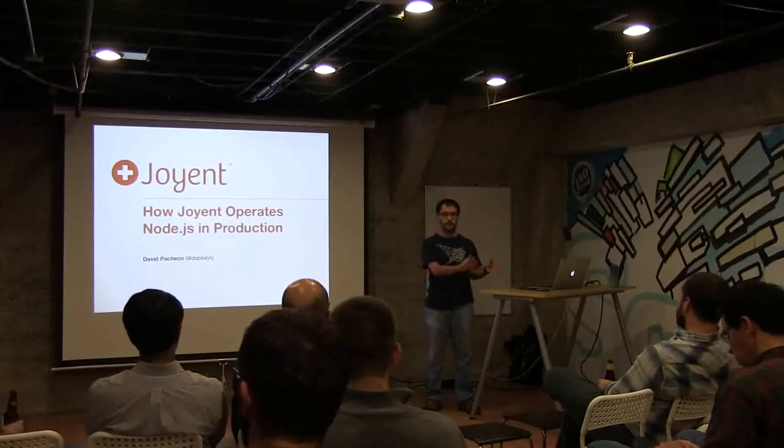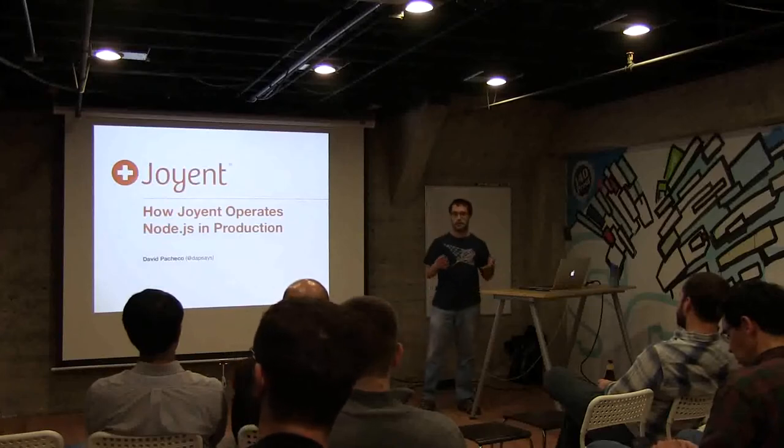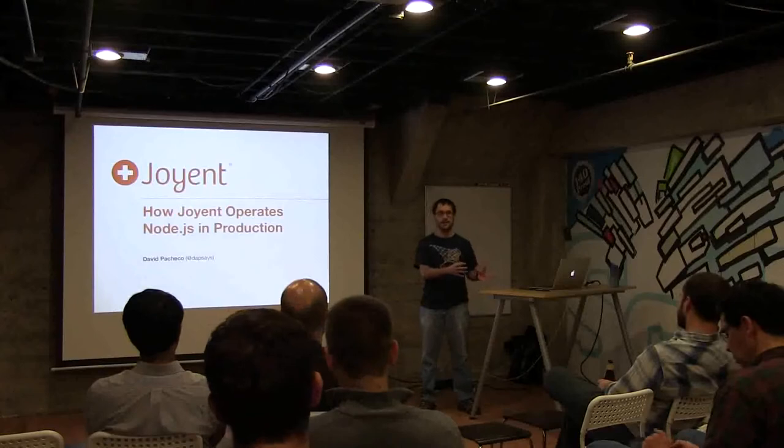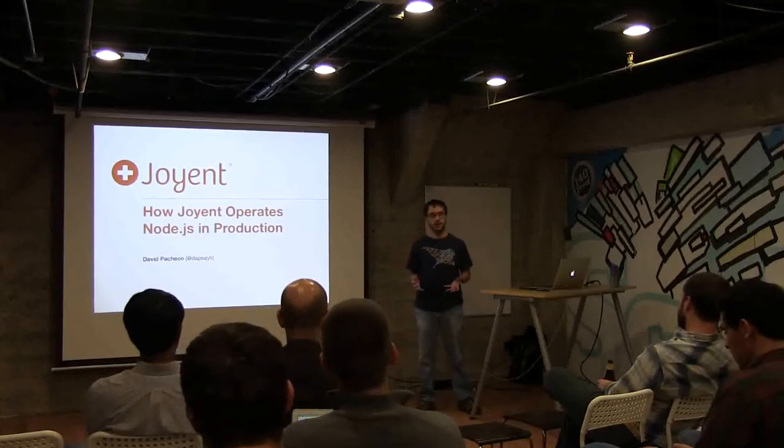We also take the software that runs the Joyent public cloud, and that's actually a coherent software product called Smart Data Center, which we also allow people to run private clouds with. Smart Data Center and its main deployment in the Joyent public cloud is one of our main experiences deploying Node.js in production.